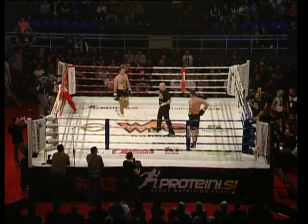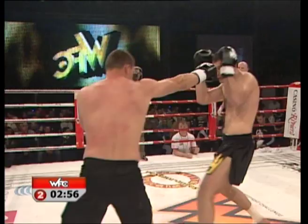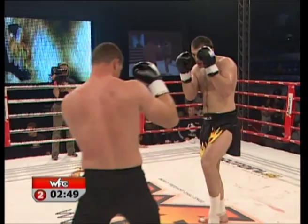Two of a scheduled three. Igor Jurkovic faces off Goran Radonjic. Hard to tell them apart here, except for the fact that Radonjic has got yellow flame on the trunks.